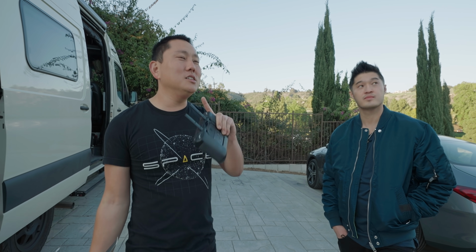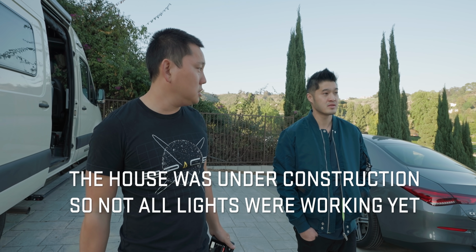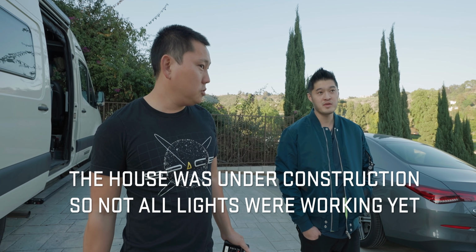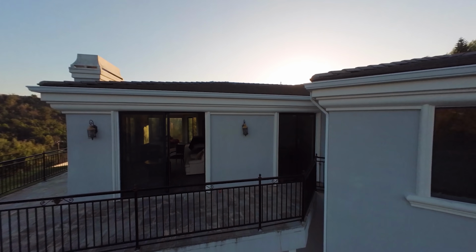Only thing I'm concerned about is that the twilight shots look great if you could turn on the lights inside the house, but I don't know if we could do that. Maybe. We'll see. Before we completely lose the light, quick FPV shot.